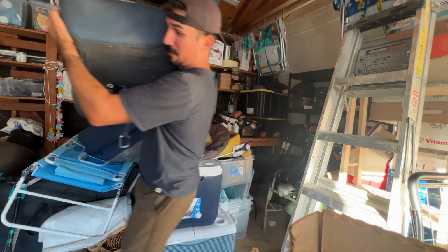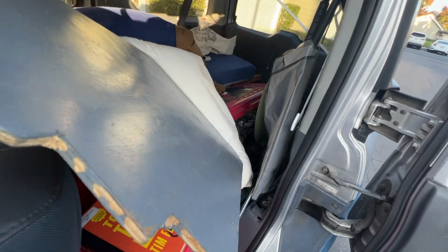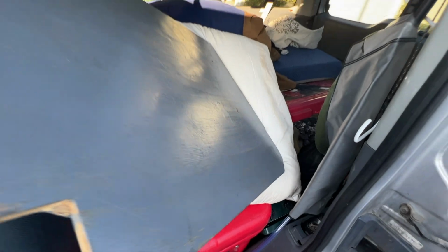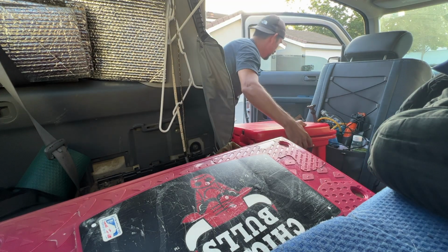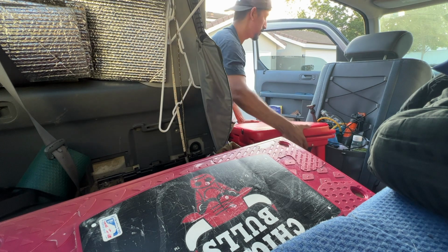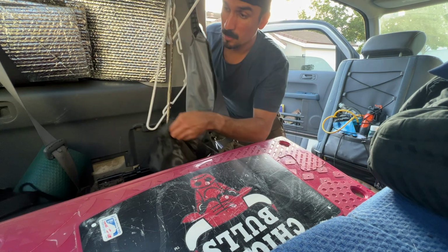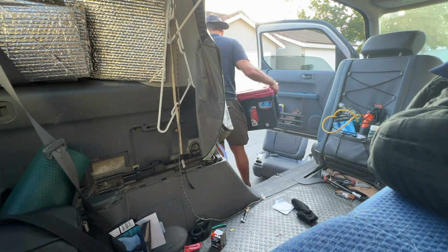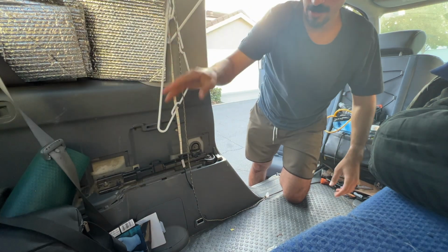Struggle is real. So now we got to make some room in here to put the seat where it goes. It looks like a big mess, but it's really not. Oh, that door always closes. If you have an Element, you know what I'm talking about. Outdoor shower, I never use that.